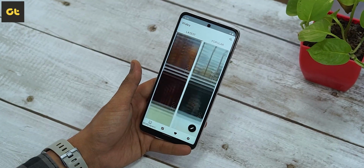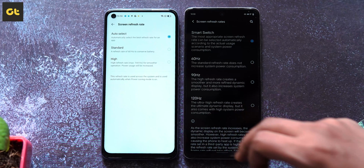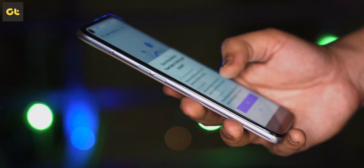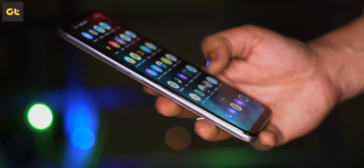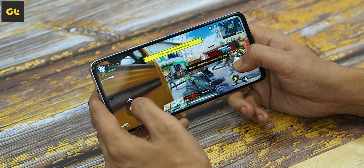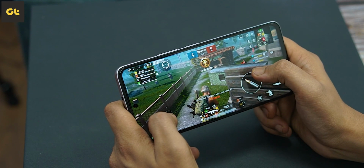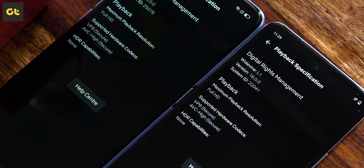The Z5 works in 3 variable modes. It's either 60, 90 or 120Hz, while Realme has either forced refresh rates of either 60 or 144Hz, or you can also choose the 6-level adaptive refresh rate that varies from 30 to 144Hz for better battery backup if needed. Apart from that, you get 240Hz touch sampling rate on both, which works very snappily on both the devices. You get wideband L1 support as well, and no support for HDR content on Netflix.